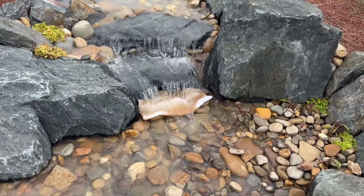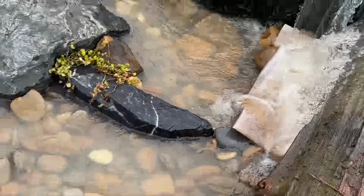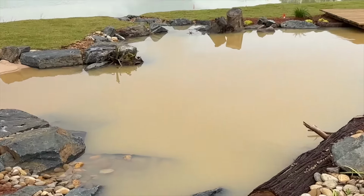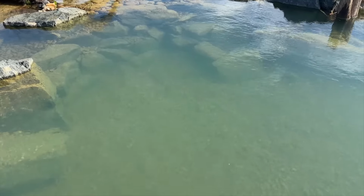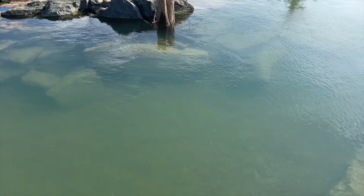So the filter pads have absolutely done their job. You can see the pond went from looking like this with all the muddy water, and now it is crystal clear, and you can see all the way down to the bottom. So if you guys are having trouble with cloudy water, the combination of the flocculant, filter pads, and the pond cleanouts are 100% the way to go.